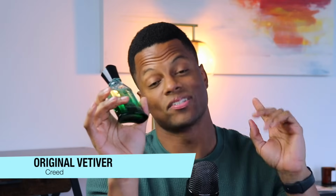Check out Le 3E de Caron, whatever in the heck that means. One of the easiest to wear, most posh, soapy fragrances that I think you can buy and wear from Creed. This is Original Vetiver. I love this stuff. I've loved it for a long time. This is easily in my top 5, I would say, from the house.